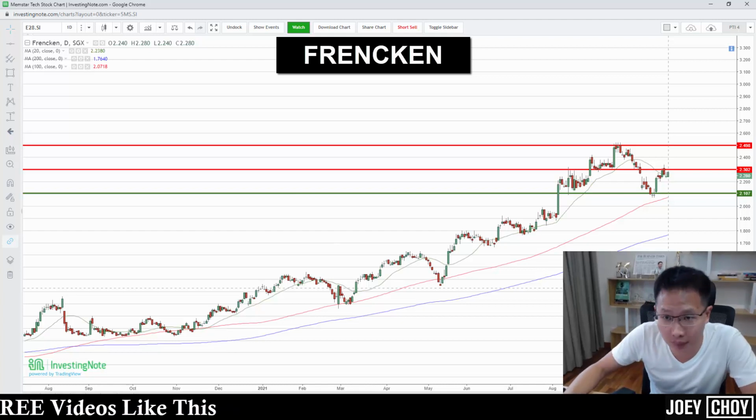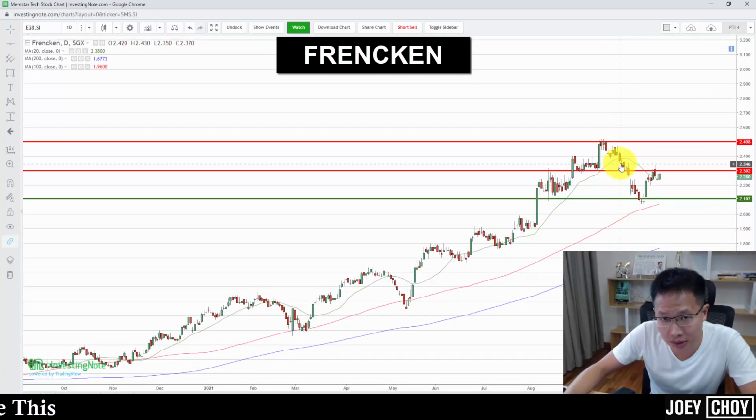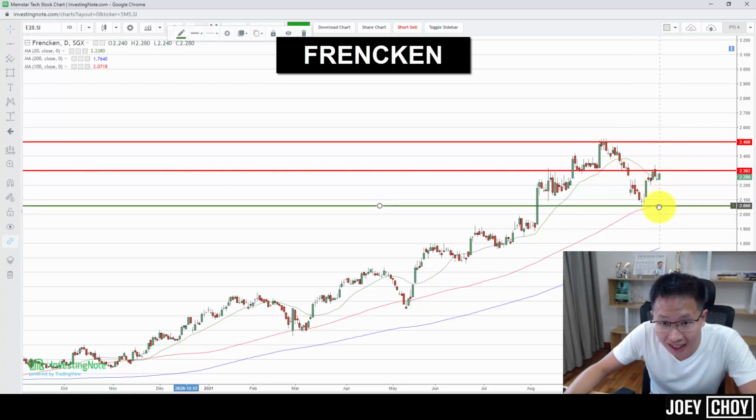So this is Frencken right here. You can see that we are currently at about $2.28. We kind of traded lower. You can see we broke this 230 support just about 2 weeks back, when the tech sector got hit, all right? And that's where it came down to somewhere around the 210, right?